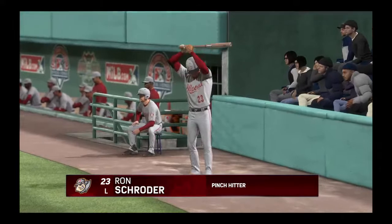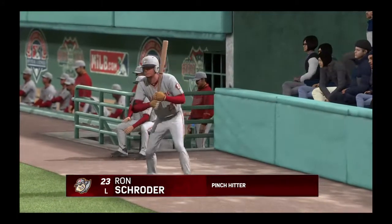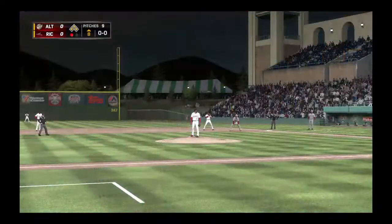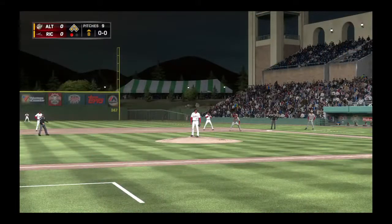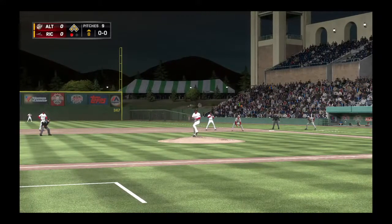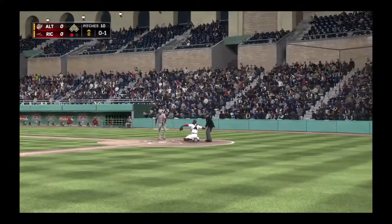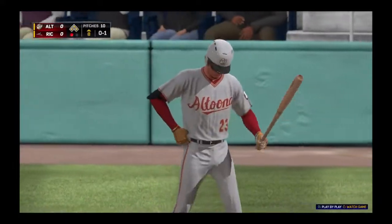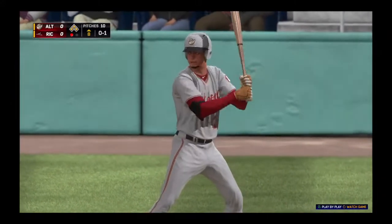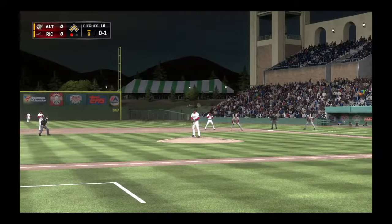Schroder will come on to pinch hit here in a big spot. Number 23, Schroder. Outside target here, and he hits it for strike 1. And a pivotal moment in this one. Tie ball game, bases loaded, but the possibility of an inning-ending double play does still exist here.